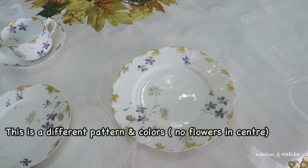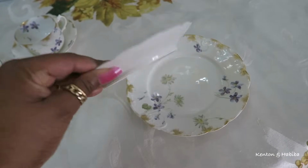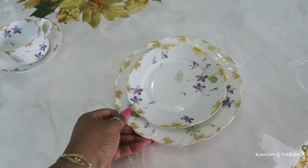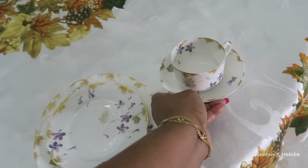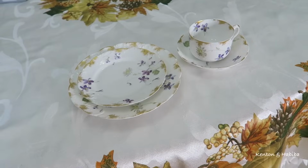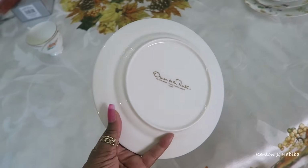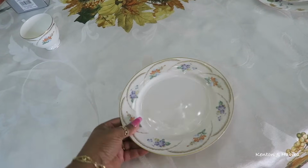Anyway, Kenton ended up getting me another set from an auction. And this is also vintage china from France. And I absolutely love it. You've seen these before. The scalloped gold edges really go with the tablecloth. Today though, we're gonna use a different set, but I just wanted to show you how it looks. I think I'm gonna be using this set by Oscar de la Renta.